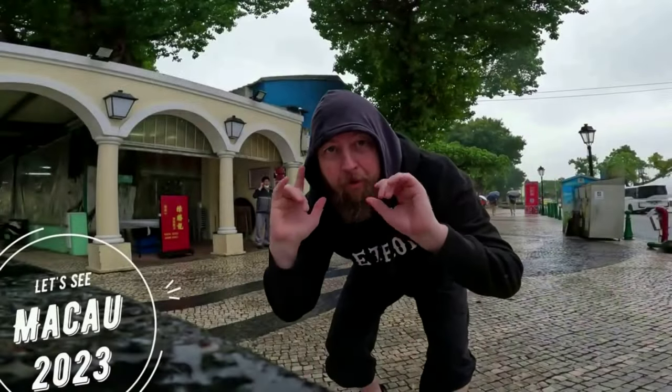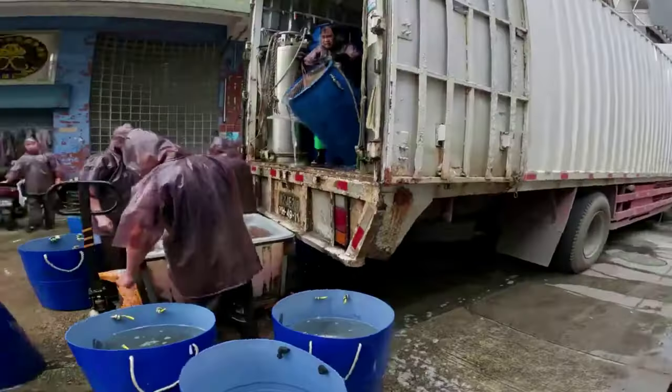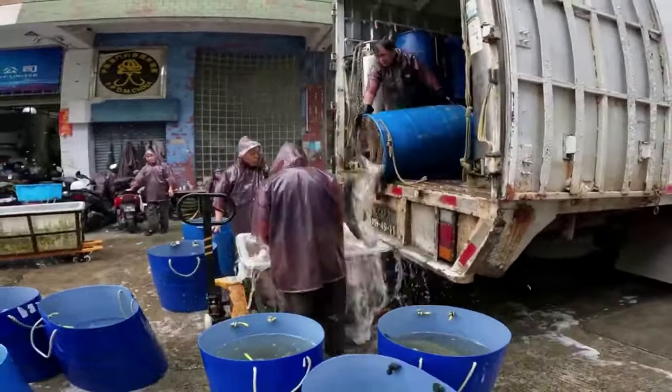Hey, check it out, Macau 2023. Check out some more streets.